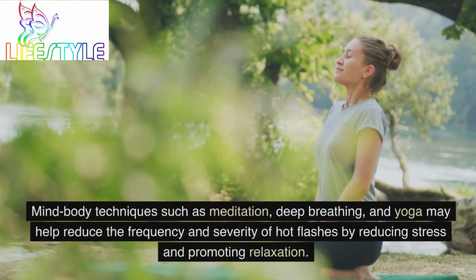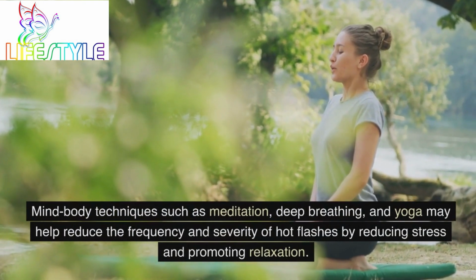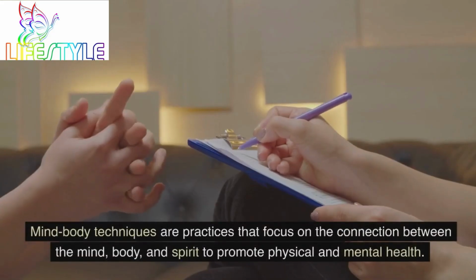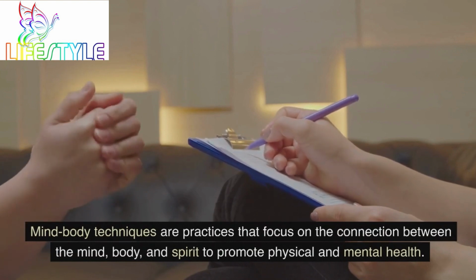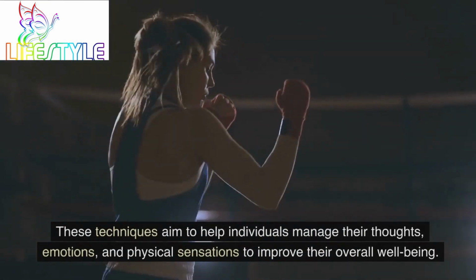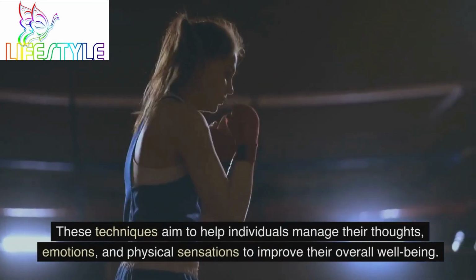Mind-body techniques such as meditation, deep breathing, and yoga may help reduce the frequency and severity of hot flashes by reducing stress and promoting relaxation. Mind-body techniques are practices that focus on the connection between the mind, body, and spirit to promote physical and mental health. These techniques aim to help individuals manage their thoughts, emotions, and physical sensations to improve their overall well-being.